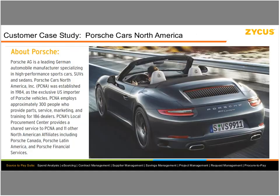So I wanted to take you through a customer case study now. I mentioned Porsche, the iconic automaker, these high-performance cars, a German-based manufacturer, and specifically what we've done working with Porsche Cars North America. And their mandate spans 11 different North American affiliates, including Porsche Canada, Porsche Latin America, and Porsche Financial Services, in addition to Porsche Cars North America.